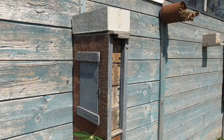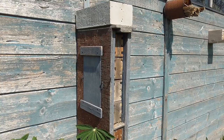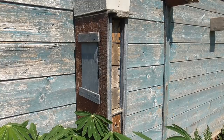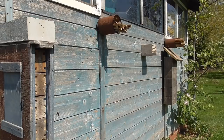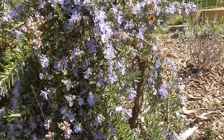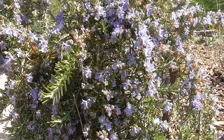The bee hotel, absolutely buzzing with life at the moment. It's peak mason bee season, mostly red mason bees, but we've got some blue mason bees out early. Gorgeous to see them all buzzing around. Got a whole range of different bee hotels, but they all seem to be working. A lot of the plants in flower are ones that started in March but are still going. This is obviously rosemary. Lovely kitchen herb.